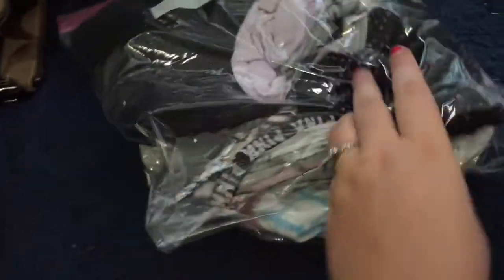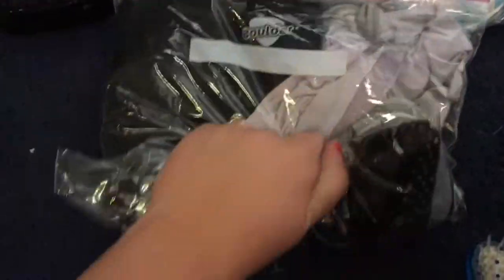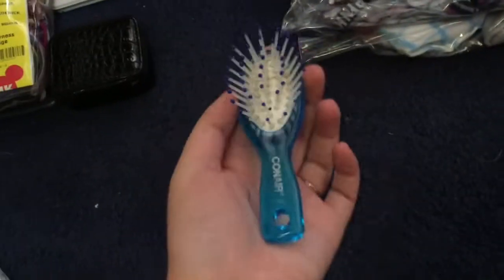And then this is something that I do with my socks and underwear, because it doesn't matter if they get wrinkled or anything. So I put them in a bag, squeeze out all the air, and then when I put them in the backpack, they're going to get rolled. And I have a brush. I'm bringing my mini brush.